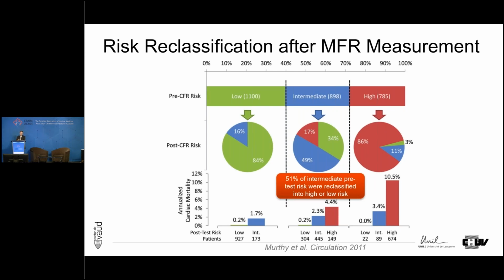We know that it can reclassify, for instance, these intermediate patient population on the pre-coronary flow reserve measurement risk, and it reclassifies 51% of this intermediate risk into either high or lower risk. So it is quite efficient in this study by Murthy in 2011, and this is what PET can add to SPECT, for instance.